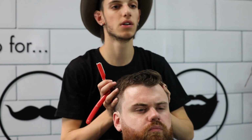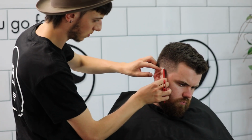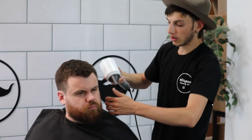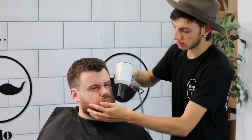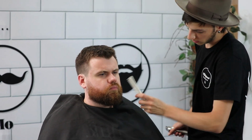Once that's complete, always using the mirror to check if they're the right height and making slight adjustments. Another technique of mine is always blow drying the beard, getting all the loose hairs out and also straightening the hairs. This is the last thing I'll do. I'll give it one last comb out, make sure there's no wiry hairs sticking out.